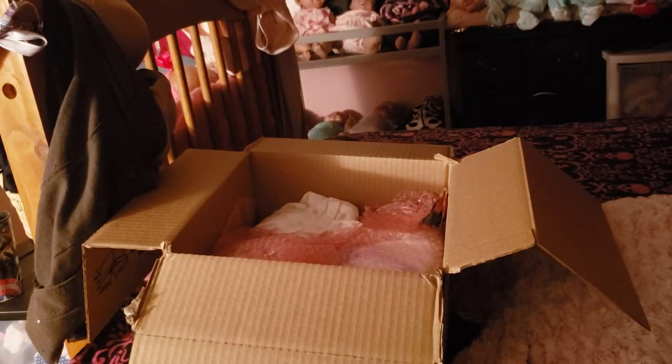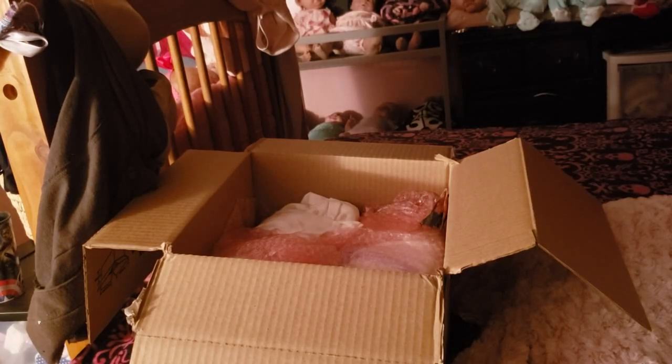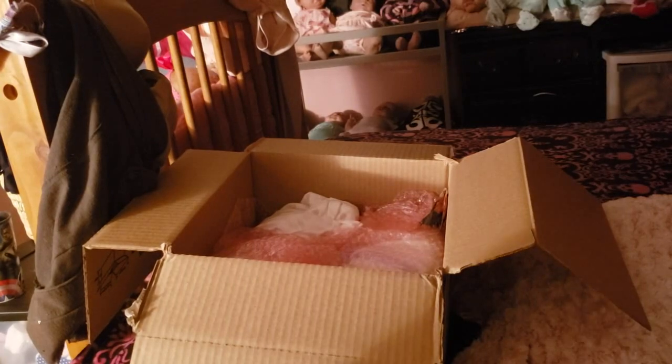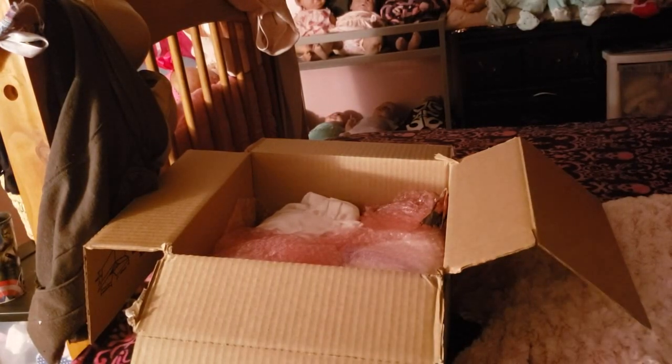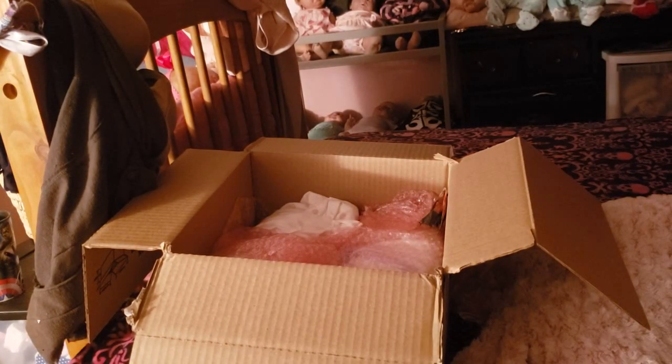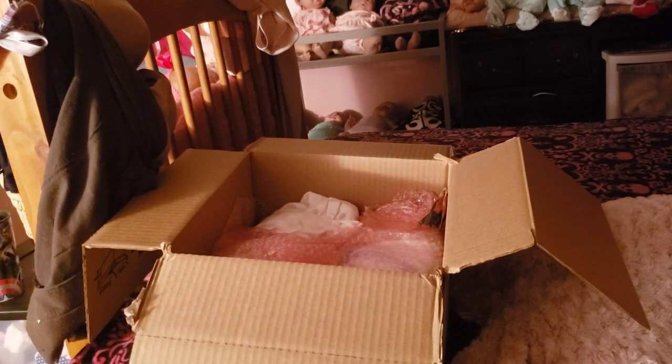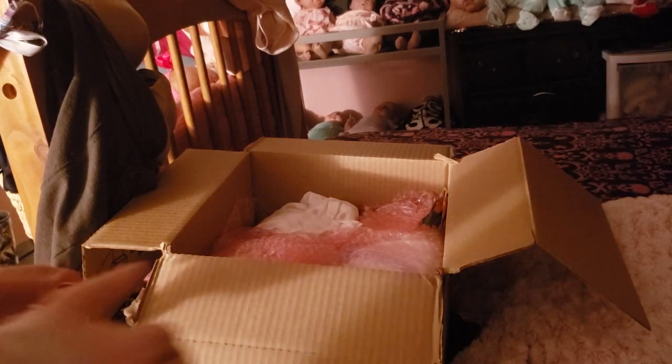So, I think what I'm gonna do is move the box to the floor, because I think we're on the baby. The babies, I should say. Excuse me, I'm sorry. What I think I'll do is put the box on the floor, and I'll put the first baby on her boppy, and we'll get ready to do a reveal. So, just give me one moment, guys.